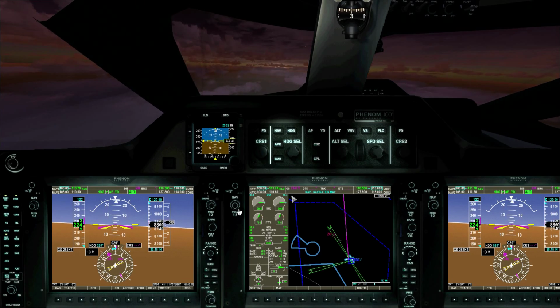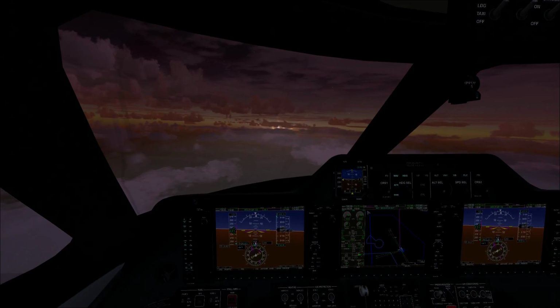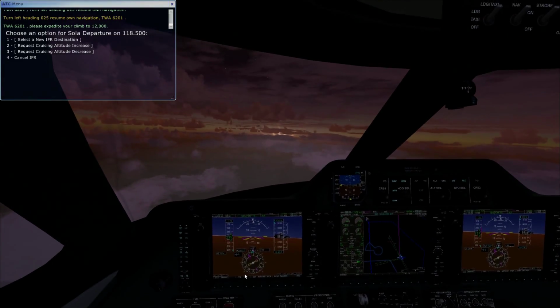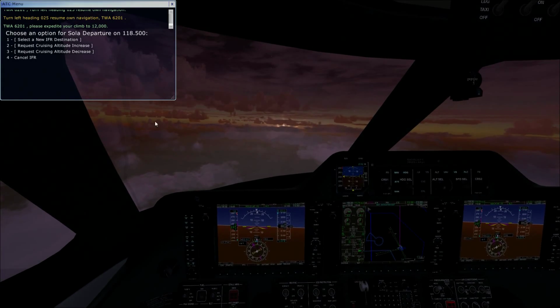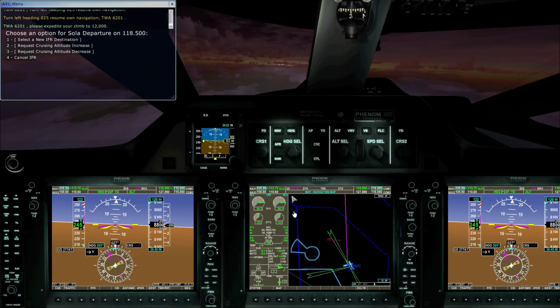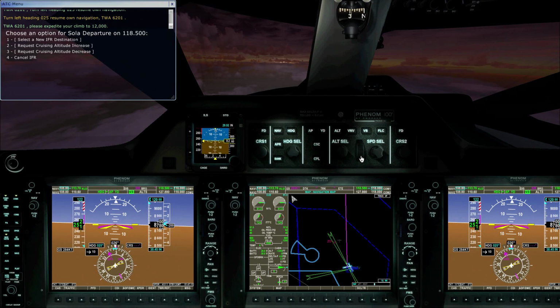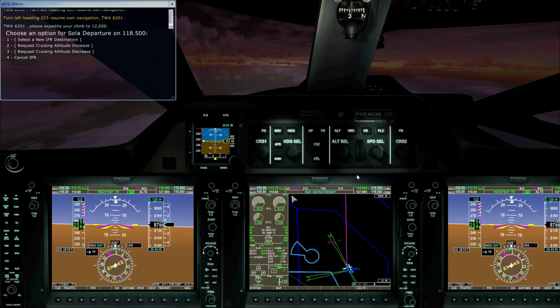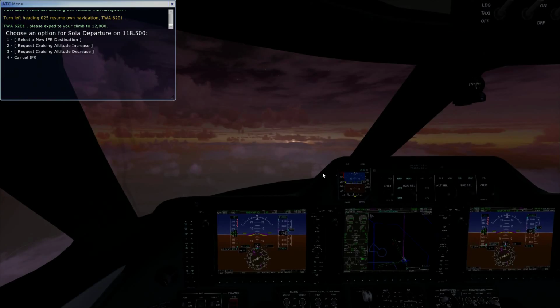Grand. Oh, look at that sky. How gorgeous is that? Okay, we are actually descending, bizarrely. Oi! I said go up, you muppet. There we go, we're climbing now. Stupid thing.